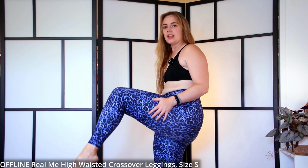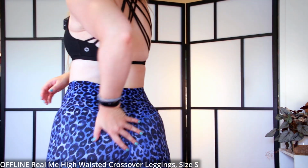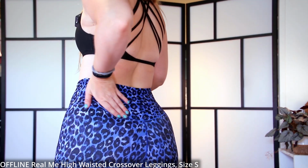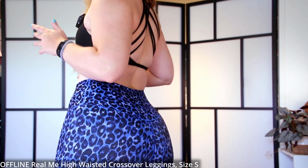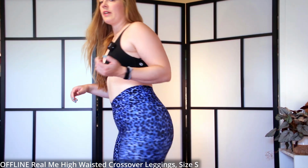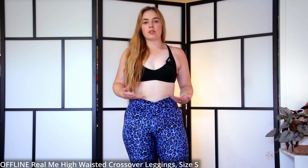Lengthwise, these are a 7/8 length. And then in the back, we do have a seam to separate the glutes a little bit. It's not too curved or anything here in the back either. We also do not have a top seam, but I think the crosswaist just looks really, really nice. It fits quite well.